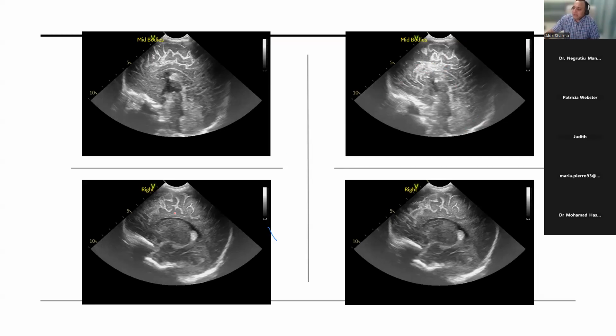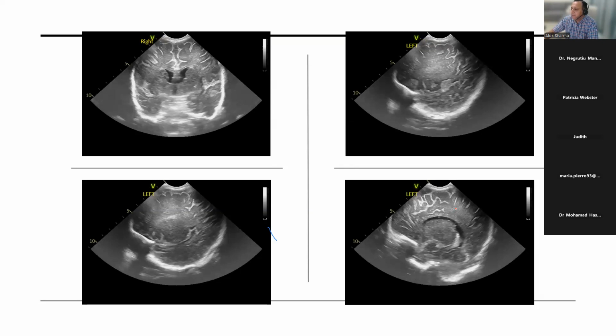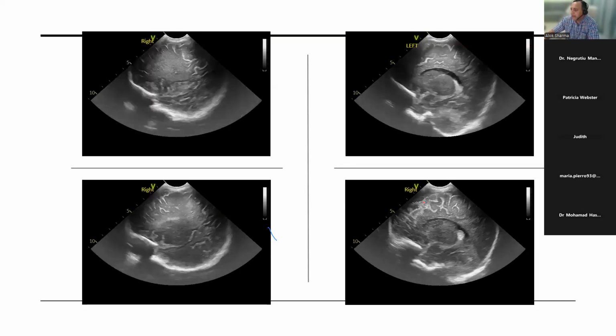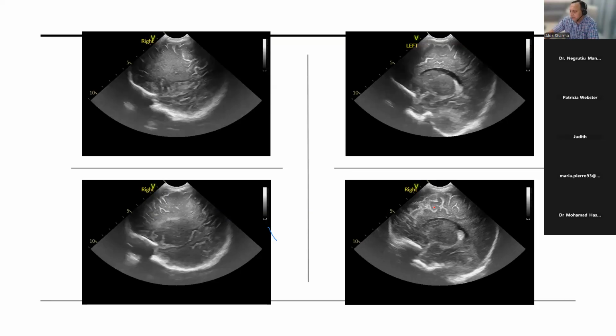But when you look at the right side, and this is important because we're going to compare it with the left, what do you think about the sulci here? Compared to the left. So okay, let's show you the left. So this is the left. So less bright. When you look at the right and the left, the left is brighter. Yes, absolutely. Left is brighter.